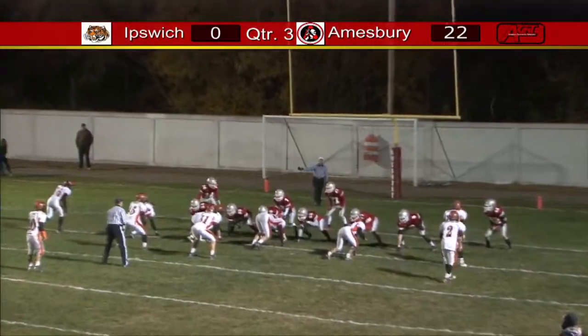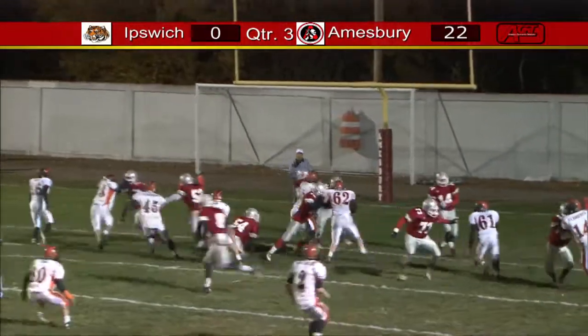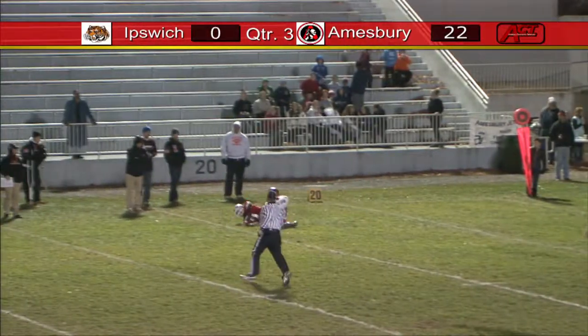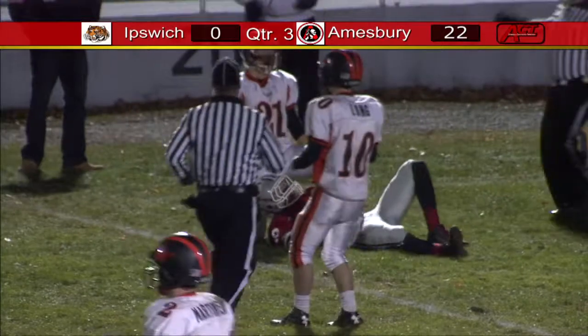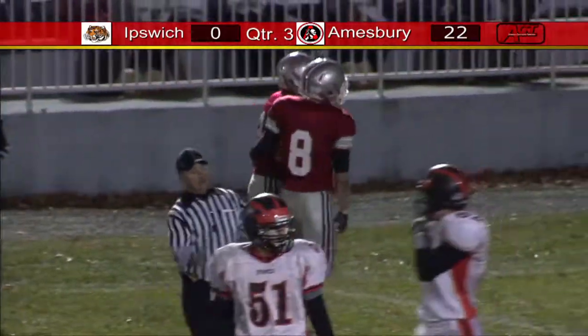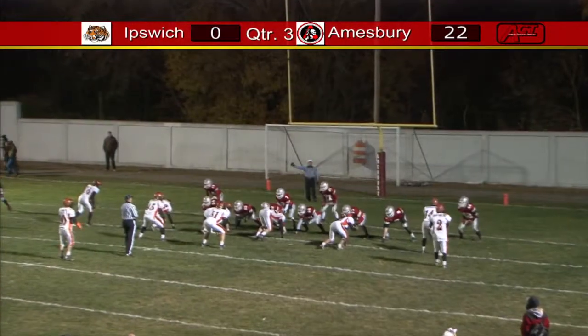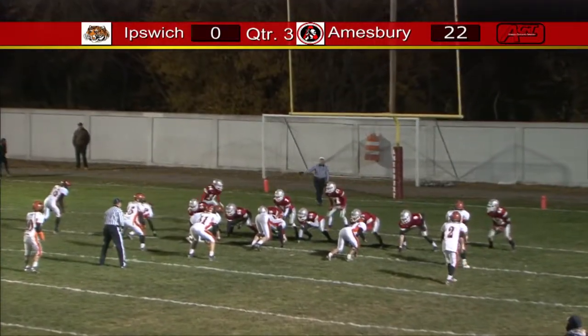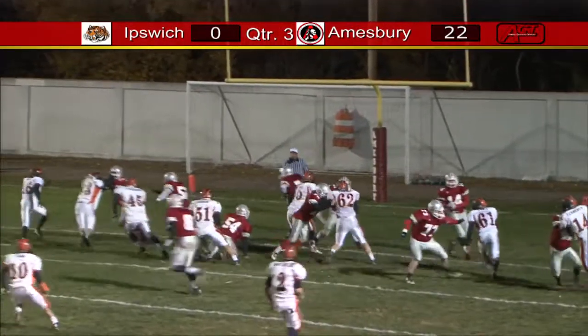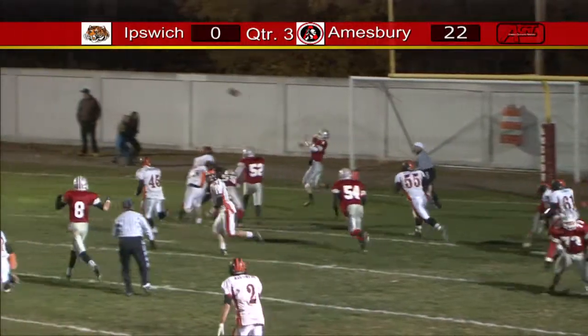Go ahead. First and 10 for the Indians. Good call, though. Dupree rolling to his right. Outside is Scanlon. Scanlon's got the ball, and he's going to be brought down up around the 24-yard line. Once again, beautifully executed. Scanlon.